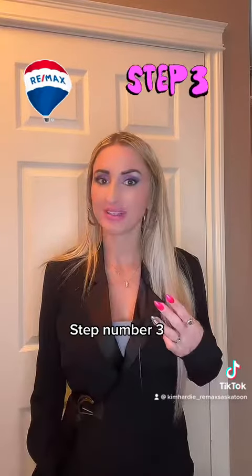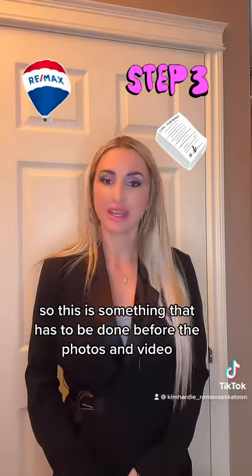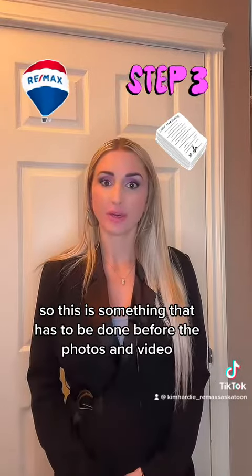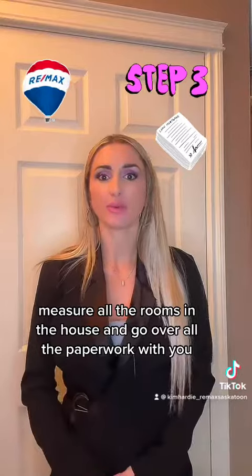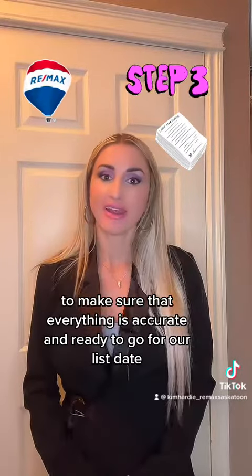Step number three, the paperwork. So this is something that has to be done before the photos and video. I will come out, measure all the rooms in the house, and go over all the paperwork with you to make sure that everything is accurate and ready to go for our list date.